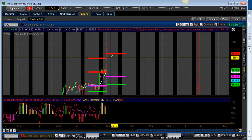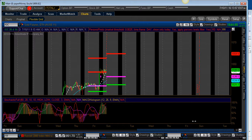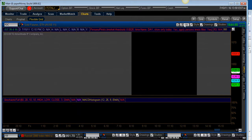So my target on gold, the gold future now, and this is what I'm looking at here, is 1555, 1555.8 and then 1559.5. This is short term. This is just short term.